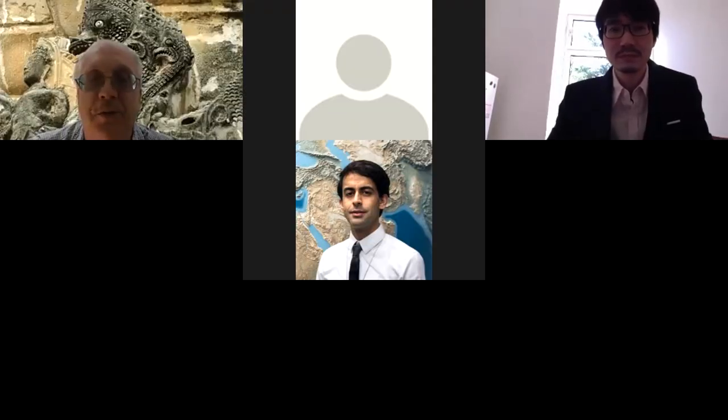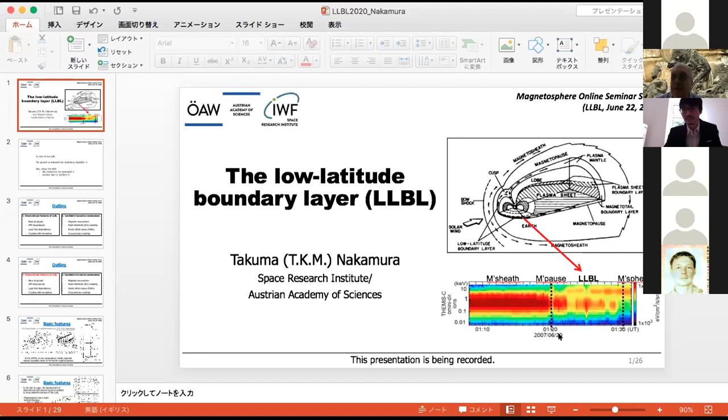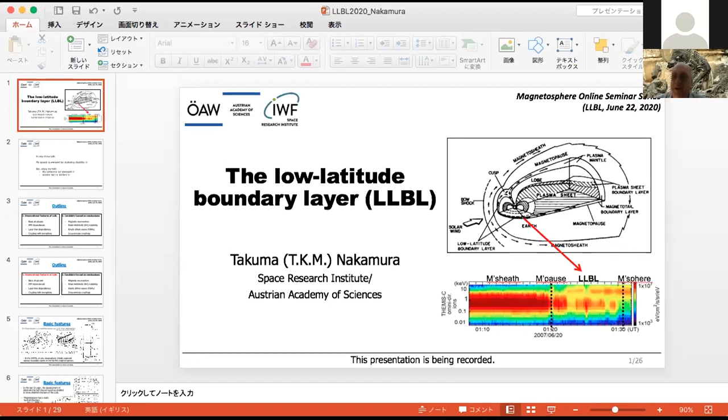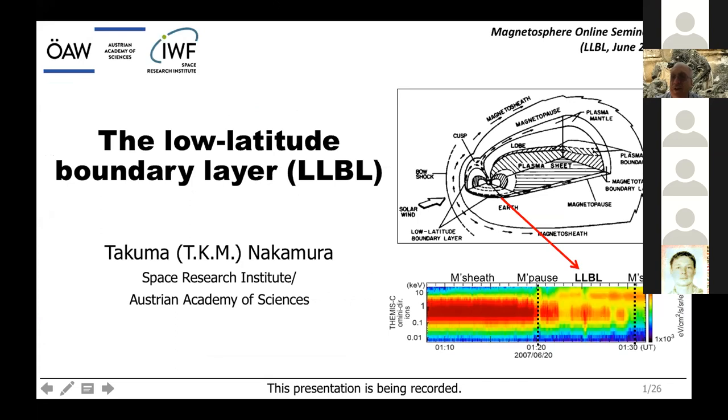I'm happy to introduce Dr. Takuma Nakamura. He received his doctoral degree from the Tokyo Institute in 2007. After working at JAXA for 4 years, he moved to the Los Alamos National Laboratory, where he had a postdoc for 3 years. He then left for Austria 6 years ago. He's now working at the Austrian Academy of Sciences as a staff scientist and leading simulation research in the institute. He uses high-performance fluid and kinetic simulations to study the magnetopause boundary layers and magnetotail physics. He compares his predictions with observations from spacecraft such as THEMIS and MMS. Today, he's going to be speaking to us about the low latitude boundary layer.